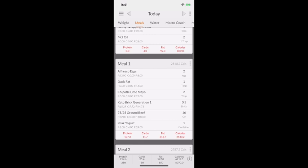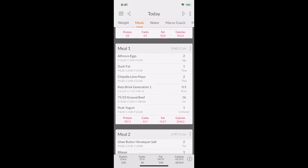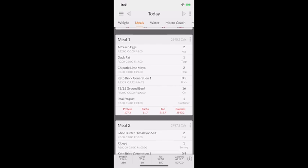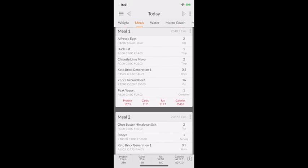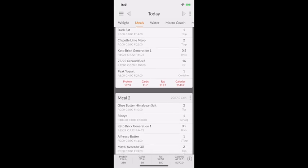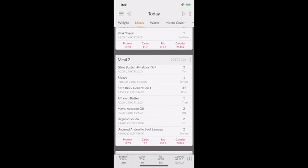I'm gonna have 2 eggs, a tablespoon of duck fat, 2 tablespoons of the Chipotle Lime Primal Kitchen mayo, half a keto brick, and 16 ounces of that 75-25 ground beef, along with 1 container of the Peak yogurt. That's gonna break down to 107 grams of protein, 11 grams of carbs, and 212 on the fat. The second meal is gonna be sometime in the evening. I'm only doing 2 meals a day right now.